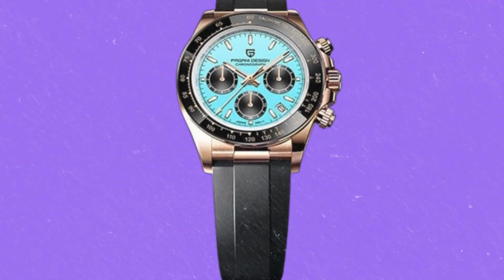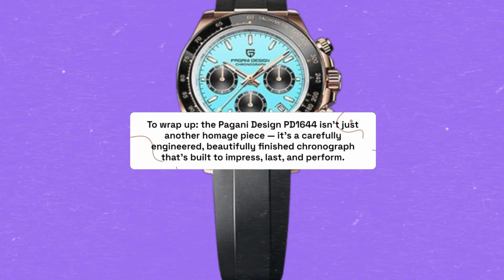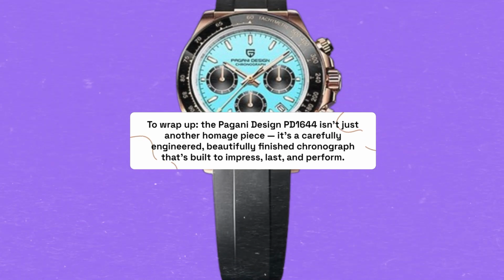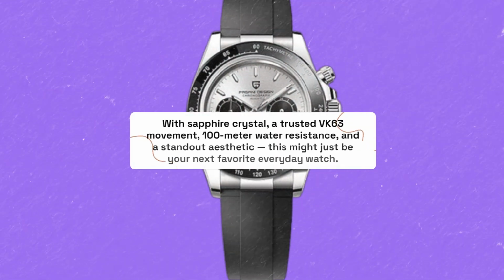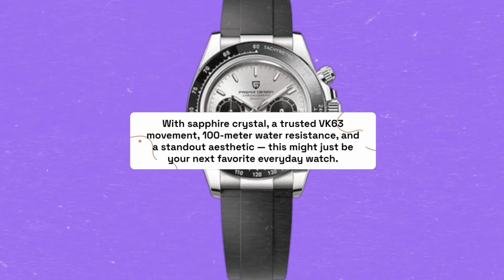To wrap up, the Pagani-designed PD1644 isn't just another homage piece. It's a carefully engineered, beautifully finished chronograph that's built to impress, last, and perform. With sapphire crystal, a trusted VK63 movement, 100-meter water resistance, and a standout aesthetic, this might just be your next favorite everyday watch.